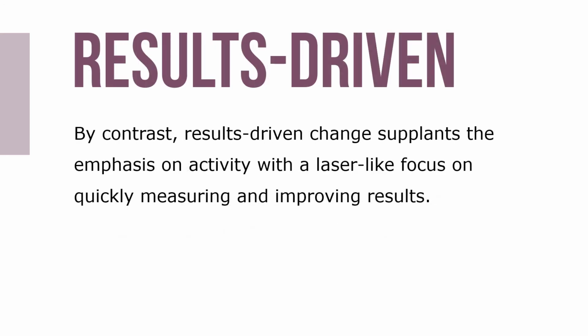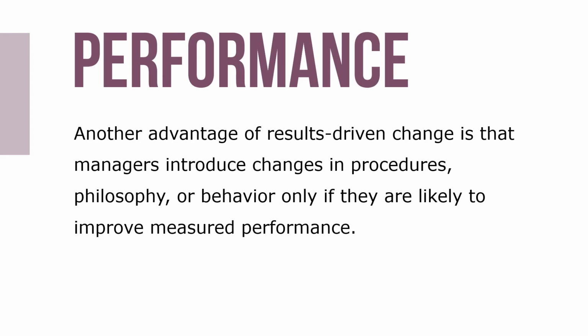By contrast, results-driven change supplants the emphasis on activity with a laser-like focus on quickly measuring and improving results. Another advantage of results-driven change is that managers introduce changes in procedures, philosophy, or behavior only if they're likely to improve measured performance. In other words, managers and workers actually test to see if changes make a difference. A third advantage of results-driven change is that quick, visible improvements motivate employees to continue to make additional changes to improve measured performance.